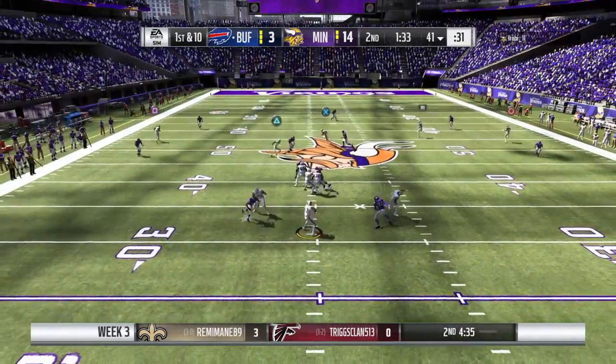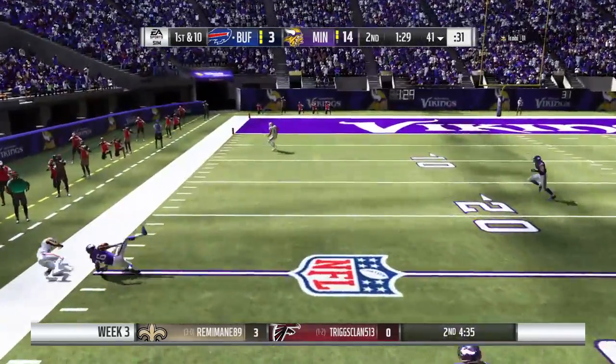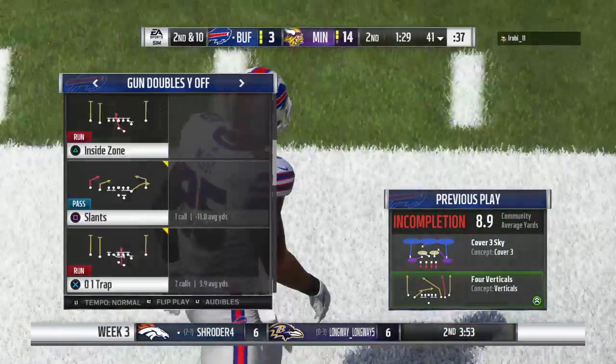Here's Allen on 1st and 10. Being chased out left. Now he's going to let it go deep left side. He couldn't quite hold it. Got hit. Ball pops out. Incomplete.